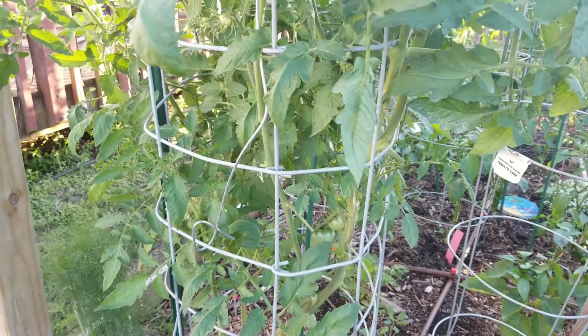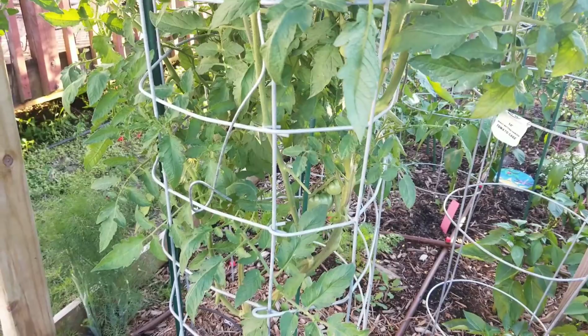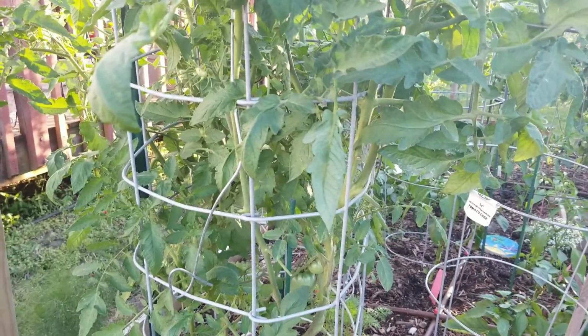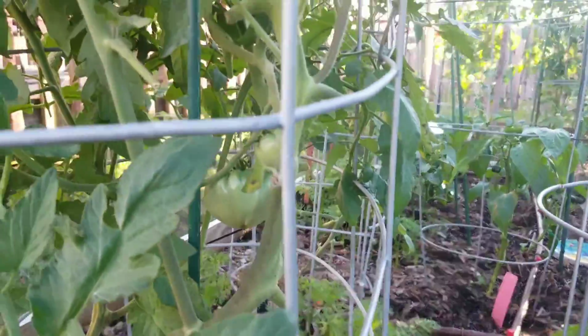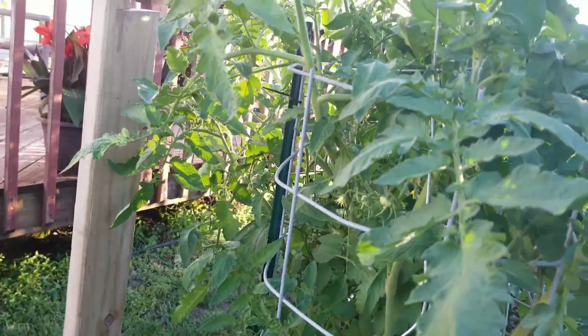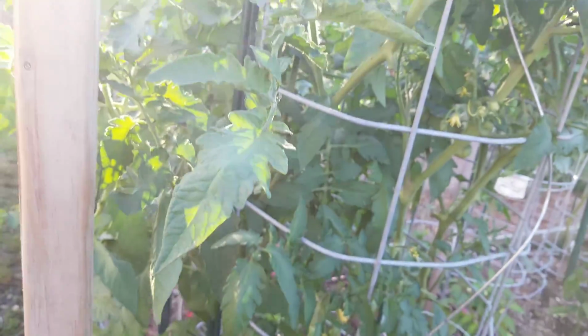And then we have the Delicious tomato. So this one's supposed to produce like 2-pound tomatoes. This is one of them that I've registered for the contest, the 2-pound tomato contest. And we do have some tomatoes on there. Now, I'm not picking off all the tomatoes except for one to try to get the 2-pounder, because I don't want to waste fruit.